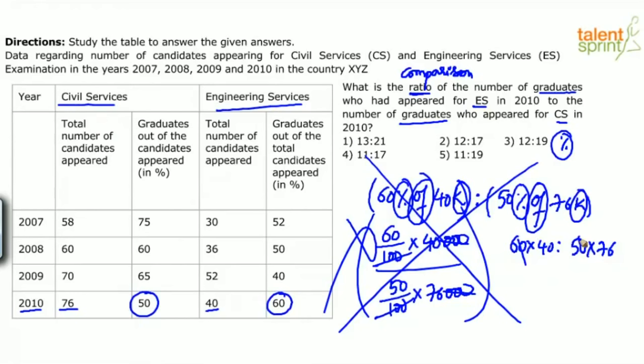Again, you can say zeros get cancelled here, right? So 6 into 40. 6 into 40 is how much? 240 is to. Or maybe you can do further cancellations. 6 and 76 both are divisible by 4. Anyway, 6 into 40 is 240, 5 into 76.